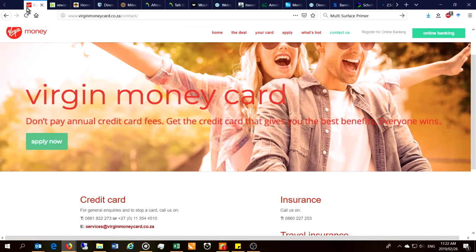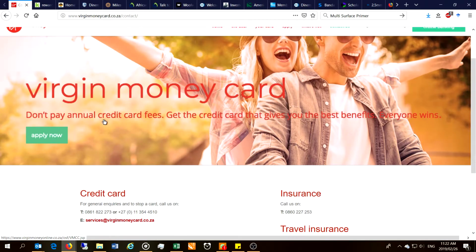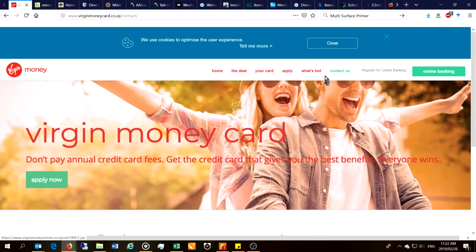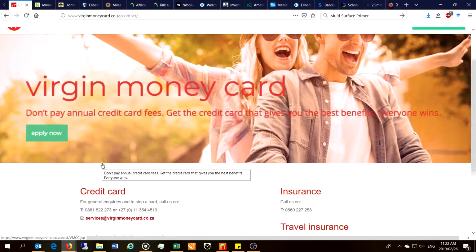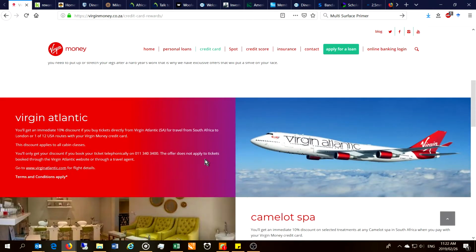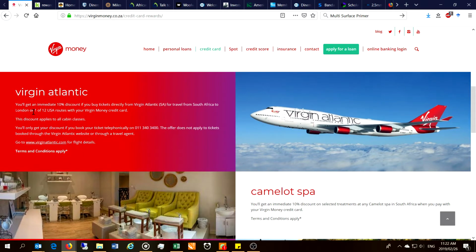Right, now we come to a Virgin Money card. I called the call center and they said they don't offer you rewards in terms of money back every month. They offer you, you see here, they've got the rewards. They say you get a discount on purchasing flights. Here are the rewards that you get. You get an immediate 10% discount on tickets. So just by banking with them and having a credit card with them, you're going to get 10% for travel from South Africa to London or 12 USA routes. So there is a limitation there, but you're getting 10%.